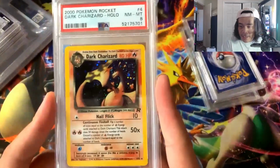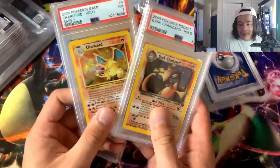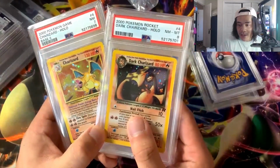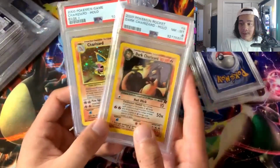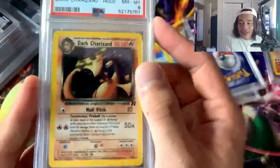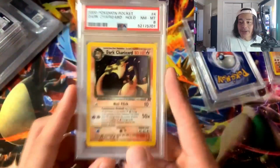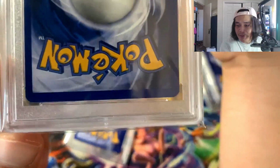Dark Charizard PSA 8. I actually had one of these. It's really funny, but during the hype, I had a 7 base set 2 and an 8 Dark Charizard, and I sold both of them. So getting them back is kind of funny to me. But so we got Dark Charizard PSA 8. I think these are going for around 200. Not much to say about it. It's pretty much just like the 7, but a little bit cleaner.